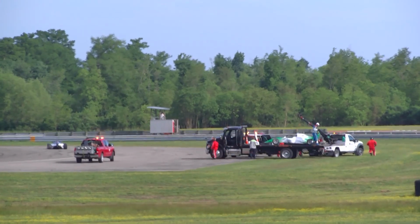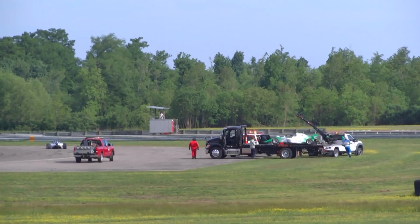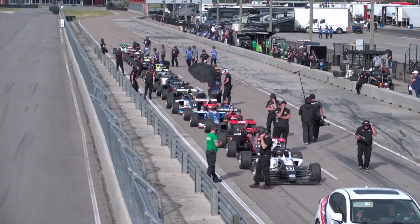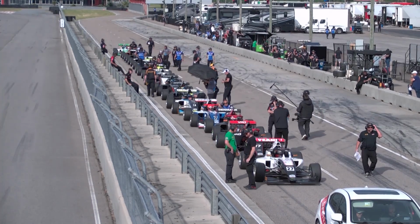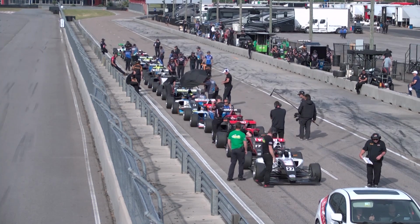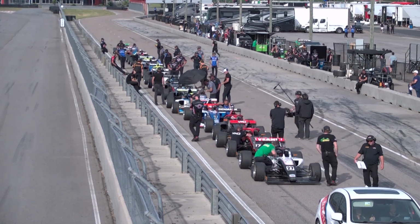I was hoping we could go without a caution flag today. That would have been absolutely aces, but it didn't quite happen. Sun coming back out a little bit here trackside. Still 78 degrees at NOLA Motorsports Park.